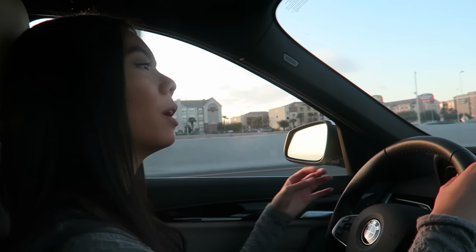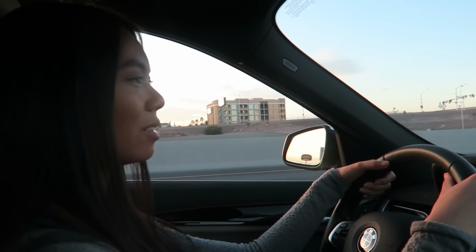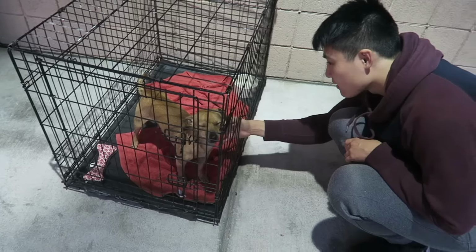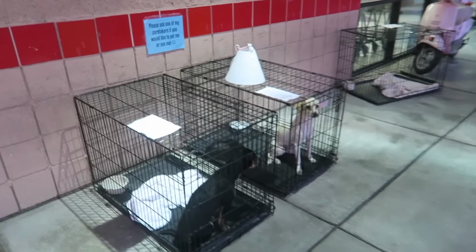So yeah, we're heading to Friends for Life Humane Society's adoptions. They do adoptions on the weekends here in Vegas. They're really from Pahrump. So we're gonna go visit. I'm so excited. I haven't seen them since summer. Woo! All right, so we're here at Friends for Life. We're starting to clean up, but this is where I volunteered for over 7 years.